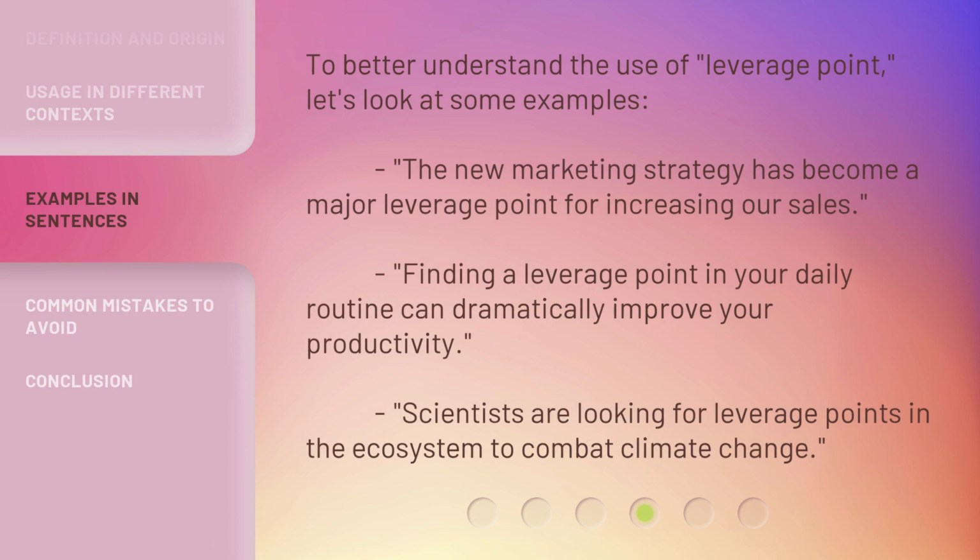To better understand the use of leverage point, let's look at some examples. The new marketing strategy has become a major leverage point for increasing our sales. Finding a leverage point in your daily routine can dramatically improve your productivity. Scientists are looking for leverage points in the ecosystem to combat climate change.